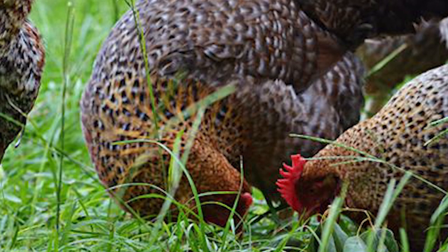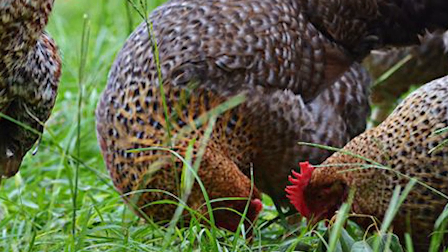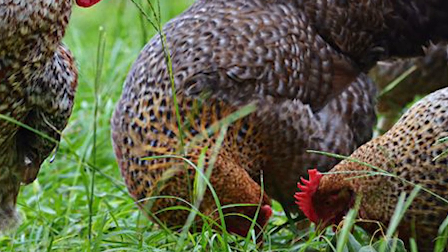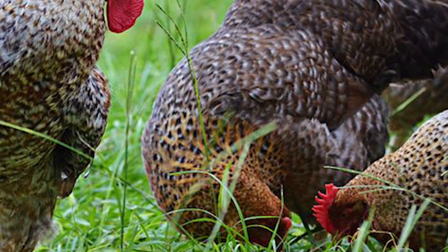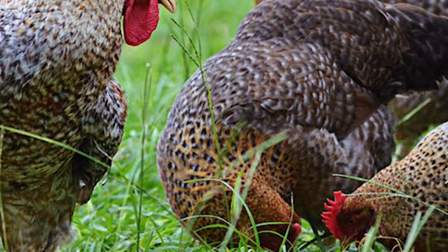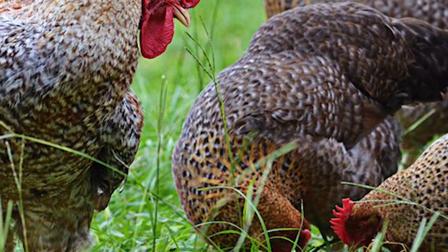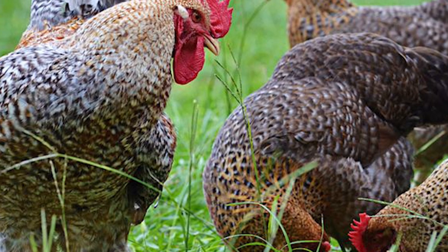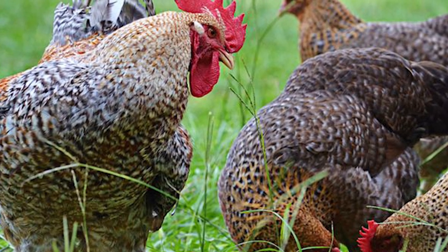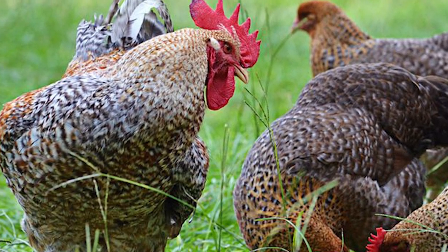Bielefelders are independent and forage well for their own food if given free range. They are ideal for pasture-based systems and thrive in the outdoors. They really are a homesteader's chicken, with their auto-sexing ability, high production of large brown eggs, and a robust meat carcass.